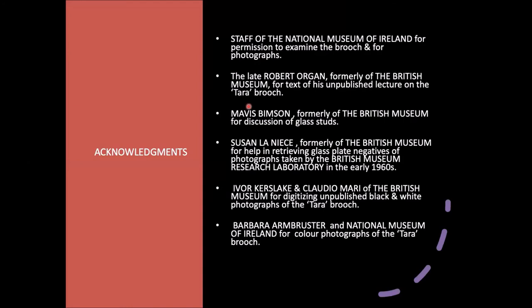Now, of course, I'm indebted to many, many people for the sources of this talk, obviously the staff of the National Museum of Ireland for permission to examine the brooch and for photographs. I've also got photographs by a colleague of mine, Barbara Armbruster, from the CNRS in France. She's an archaeometallurgist. She took a number of photographs when we were in the National Museum together. Then there's Robert Organ, of course, the late Robert Organ, who was so kind and gave me so much information. And equally, Mavis Bimson, who's in her 90s now, worked on the studs, and she's been very helpful. And there are photographs taken in the 1960s, retrieved by Susan Anise, and scanned by these individuals. So I'm indebted to everybody.